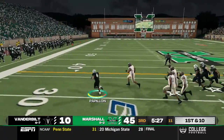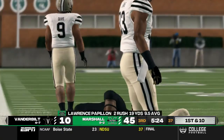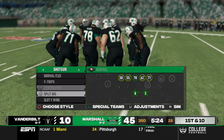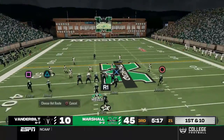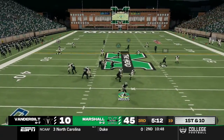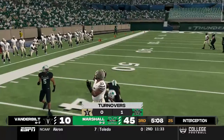Pitches back. He's to the 40. Tackle made at the 45. From their own 45-yard line, first down. Marshall with a big advantage. Now he's scrambling. Going right, intercepted. That's a great tackle at the 41.